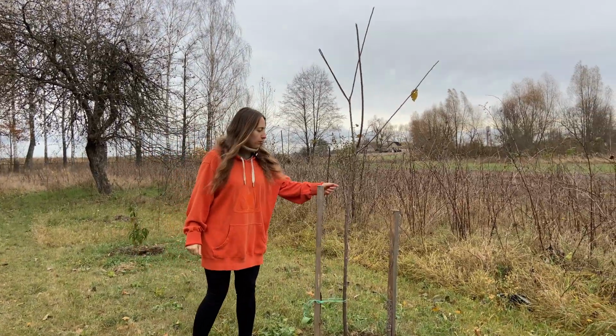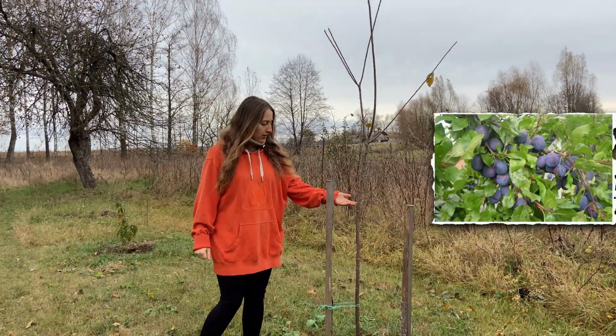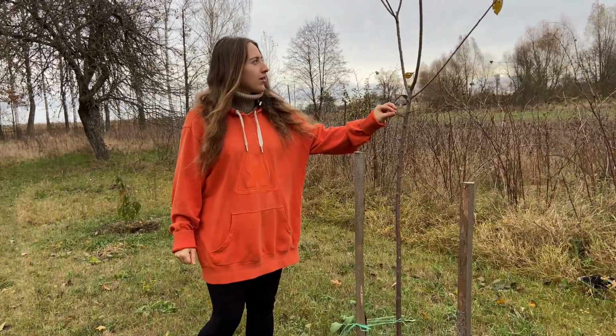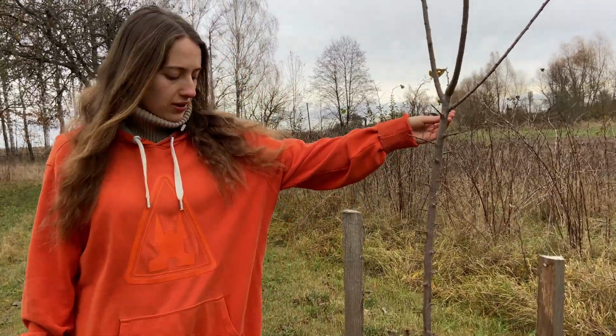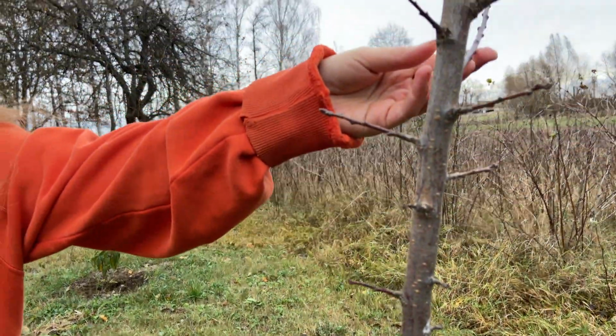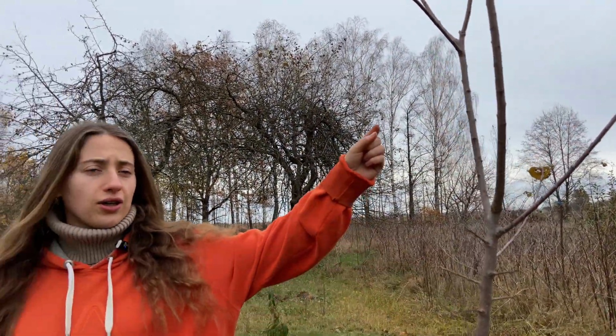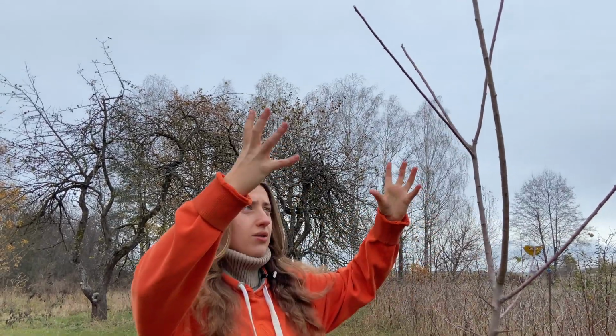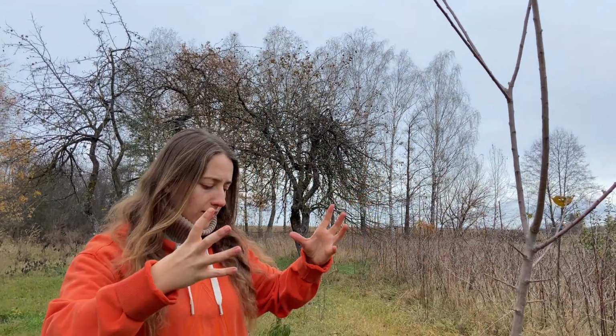And that is another plum, and I think that it is going to bloom, because these are going to be the buds. And I'm really excited about this. I planted it last year, and it started growing like crazy. I had to cut the top part of it in order to form, to sculpture the tree in a way.